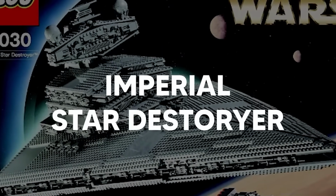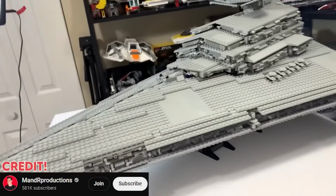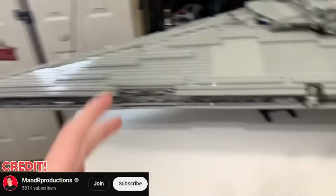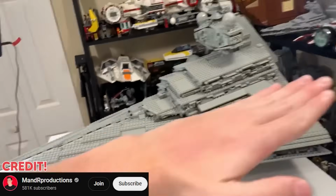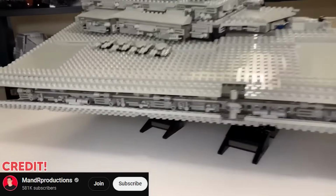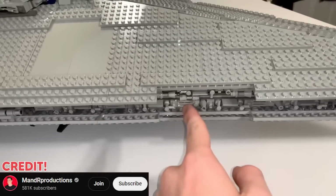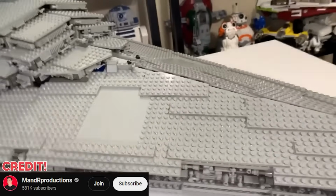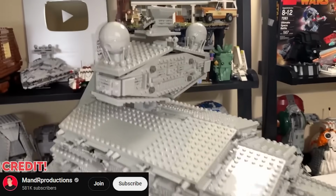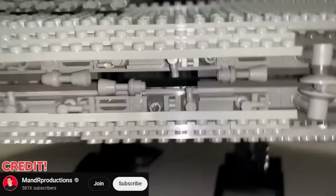Imperial Star Destroyer 130. Back in 2002, LEGO graced us with the Imperial Star Destroyer 130 from the Star Wars Ultimate Collector Series, or UCS, with a whopping 3,096 pieces for $270. And once it left the LEGO market, it skyrocketed in value. Now, if you are itching to build this behemoth, be ready to drop a whopping $2,500 for the 3,104 piece set assembled through third-party suppliers.